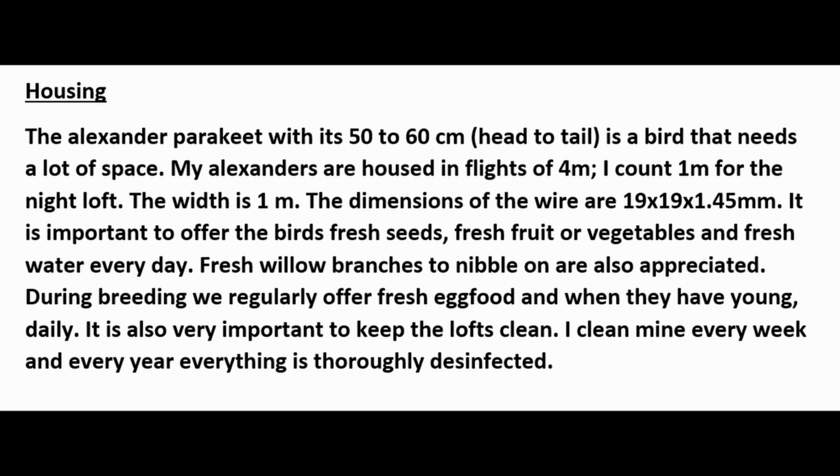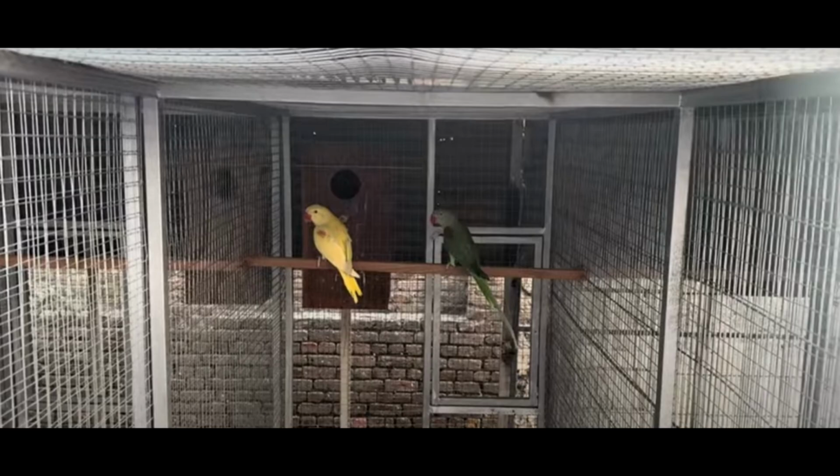Now, about caring for these majestic birds, our breeder has some pretty strong opinions, especially when it comes to housing. 4-meter flights. It's bigger than some apartments I've lived in. Well, it is a commitment. But the guide emphasizes that providing ample space is crucial for these birds to thrive. They're not meant to be cooped up in tiny cages. Right. So it's not just about the bird's physical well-being, but their mental and emotional health as well. I see. It's about the whole package.